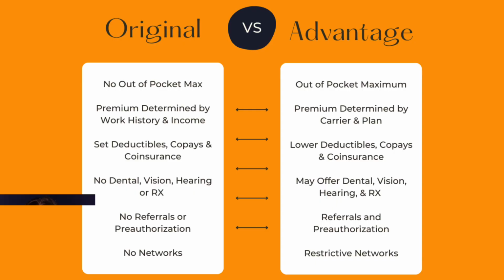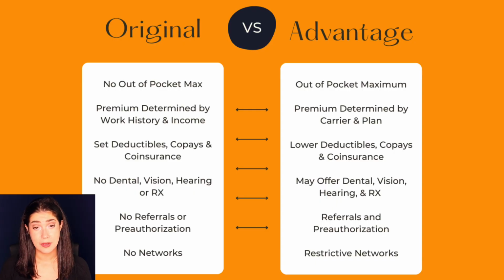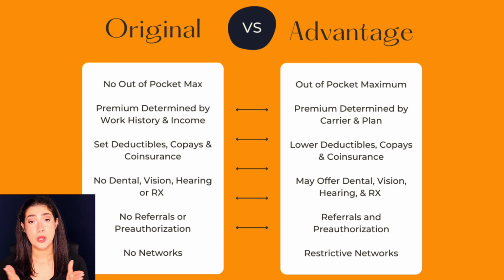However, these plans come with restrictive networks, and this is in stark contrast to Original Medicare, wherein you can visit almost any doctor or hospital that you so choose. With Medicare Advantage, you will need to operate within network, which can be problematic. And of course, you need to be aware of the issue of pre-authorization with Medicare Advantage plans, which again can be problematic. This is not to say that all Medicare Advantage plans are bad. Many of our clients are very satisfied with theirs, but just proceed with caution if this is the route that you're interested in.